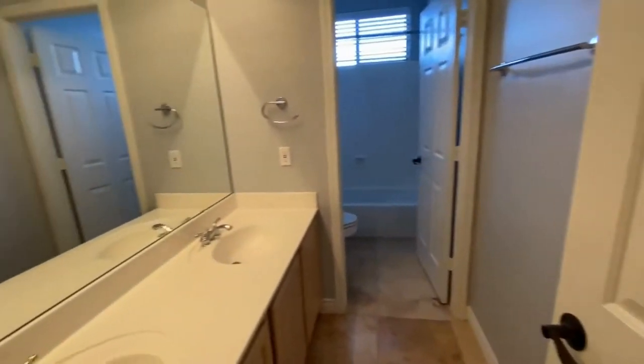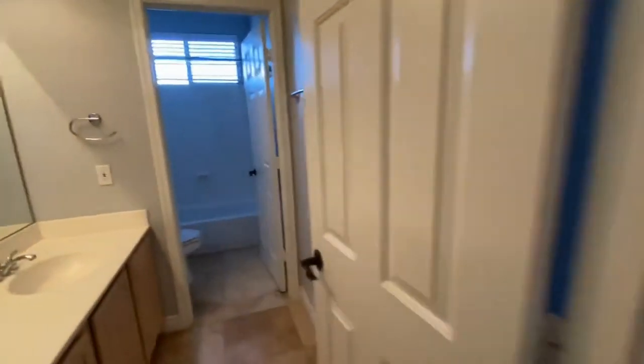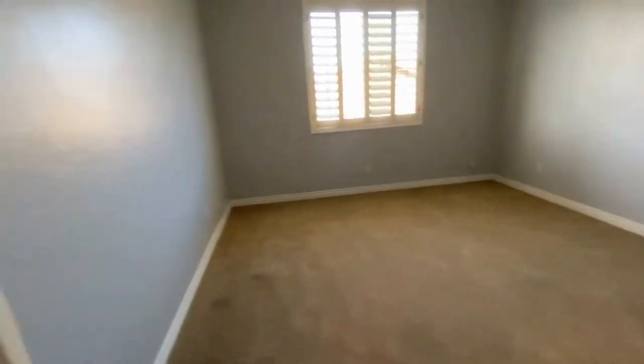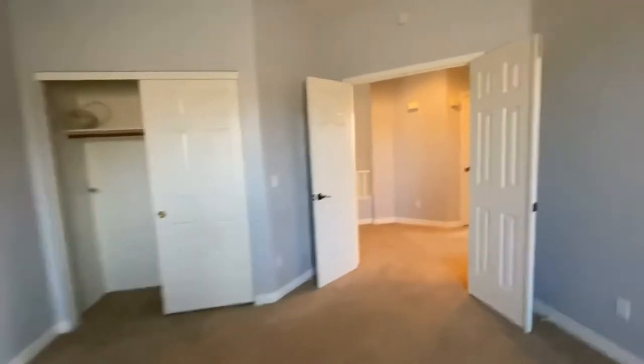And then this is our guest bath with the dual sinks and then the full tub. This room does have the double doors, and so it's a larger room, and it's been used as an office previously, but it is a bedroom. It does have a closet.